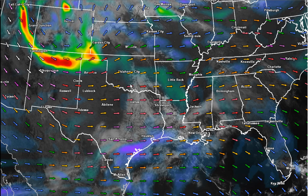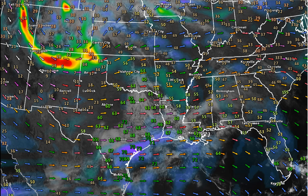The other thing you notice, you see these clouds here. The interesting thing about those clouds, that is an indication of, look at the dew points or the moisture here surging up out ahead of clearly our dry line going on here. So there's the 300 millibar winds.